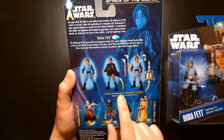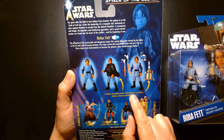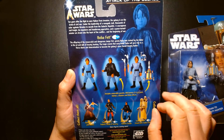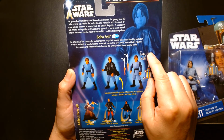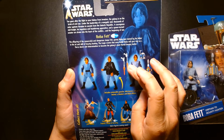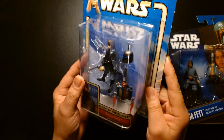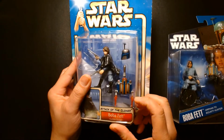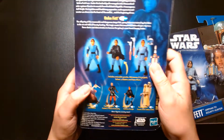His poncho is removable. He has Mitronomon Z6 jetpack. So I guess that's what Boba Fett's jetpack's called. He has his Mandalorian helmet with the rangefinder and the 2 blasters with blast effects. The blast effects are kind of cool because you can either attach them to the jetpack, or you can remove them and attach them to the gun to make them look like they're firing.